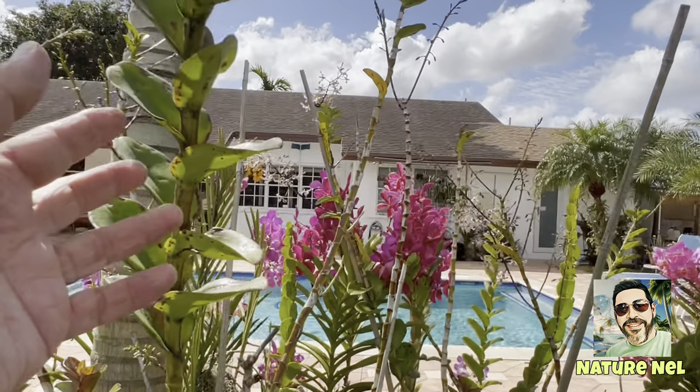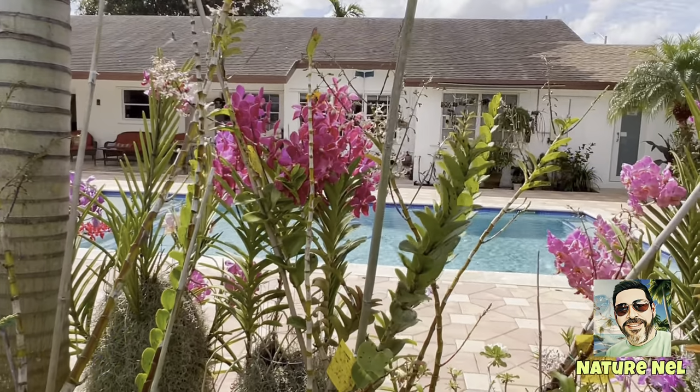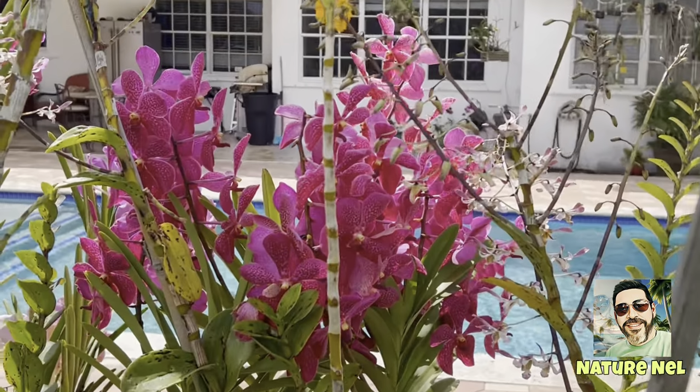Oh, she says this is a dendrobium blue. Yeah. Ooh, that must be gorgeous. Could you imagine? Look at the abundance of blues.